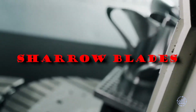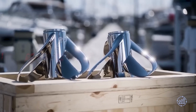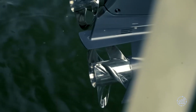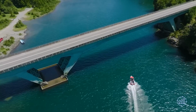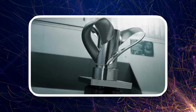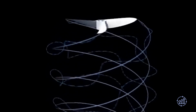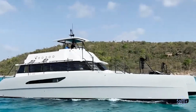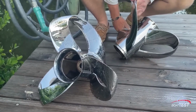Sharrow Blades. When comparing the propellers from MIT and Sharrow, a notable distinction lies in the Sharrow Blades' more aggressive pitch and the smaller, less conspicuous holes on them, catering to their specific uses in air and water. To demonstrate the remarkable noise reduction achieved by these toroidal propellers, let's listen to a boat equipped with both a standard and toroidal propeller.